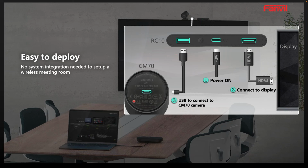And so when you pop all these things together, now you have a wireless hub that provides all the virtual connections onto that hub, the space, and the speaker that I mentioned earlier.